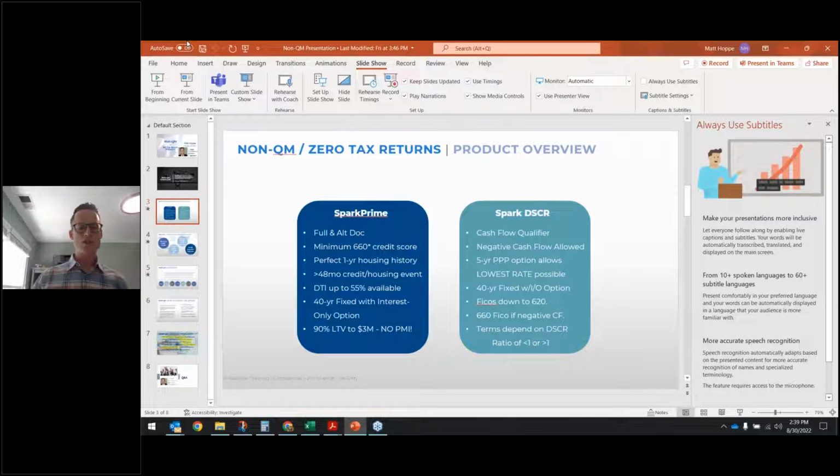So it shows 2 different programs on here. There's really 3 programs. The primary one that we use quite a bit falls under this category of the Spark Prime loans here. And really the main one we use is what's called a bank statement qualifying program. And with all of these programs, we do not even get tax returns from the buyer. So that's one of the big benefits.